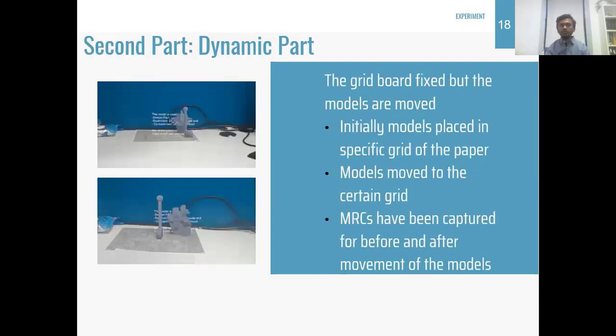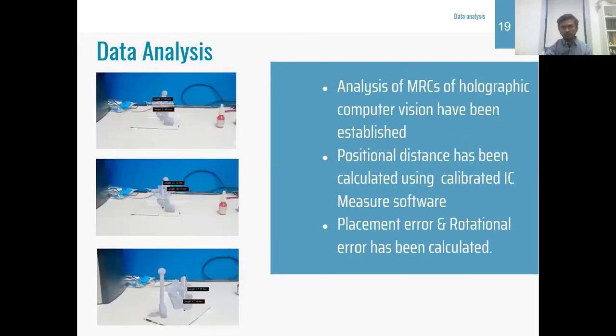The second part was the dynamic part, where the grid board remains fixed, but we move both models on the grid board scale. Initially the models were placed on a specific grid of the paper. Then after taking the picture or mixed reality capture of that view, we moved the models to a certain grid. Then the mixed reality captures were again taken through the HoloLens.